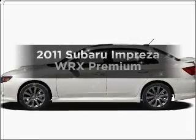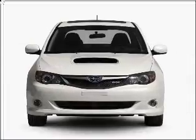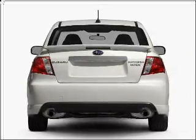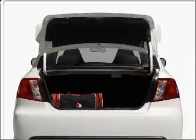Imagine yourself in this 2011 Subaru Impreza. If you're looking for a first-rate auto, this one could be yours today. With an efficient four-cylinder engine connected to a manual transmission that'll keep you in touch with your vehicle, premium wheels give a more luxurious look.